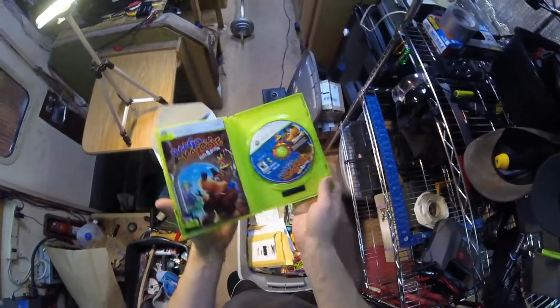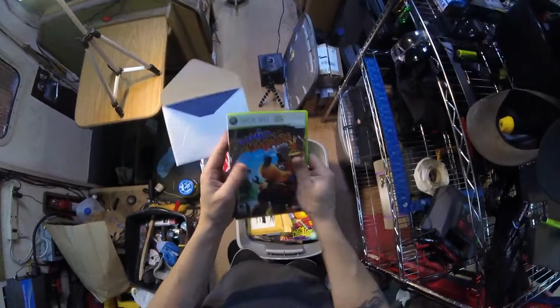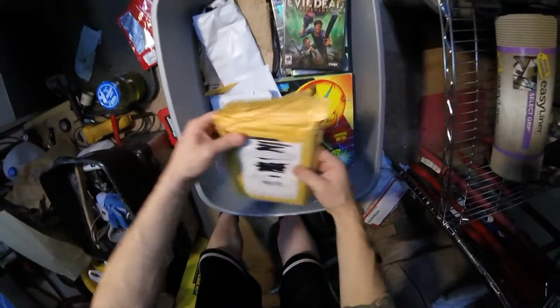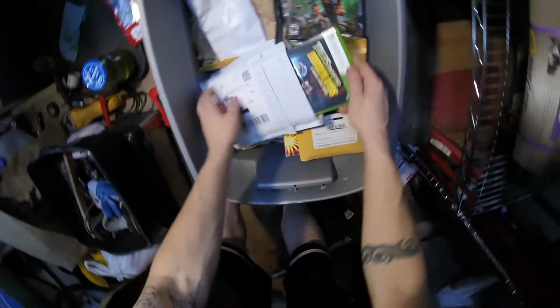I can't wait to get into that again. Oh my gosh, that is a good game. Nuts and Bolts. That was a good buy. I did enjoy getting that one. It's also a nostalgic pastime, hopping on eBay and looking for deals for games.